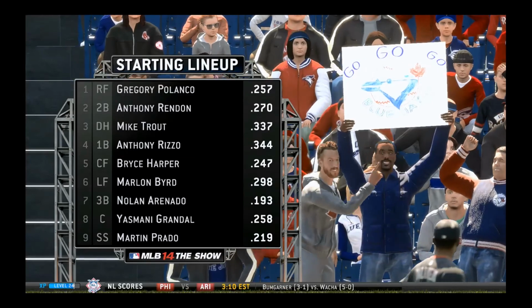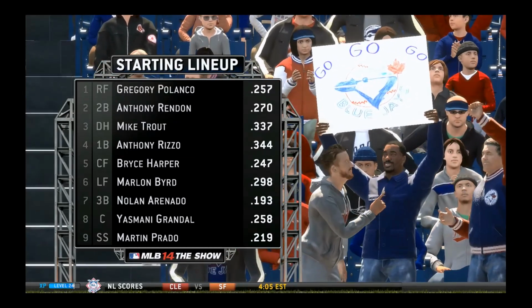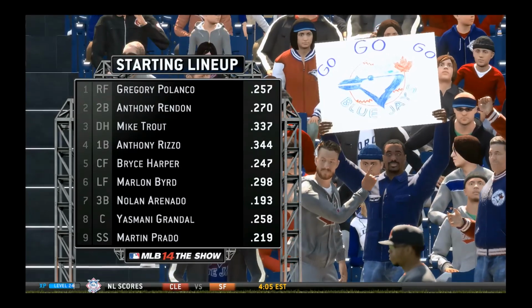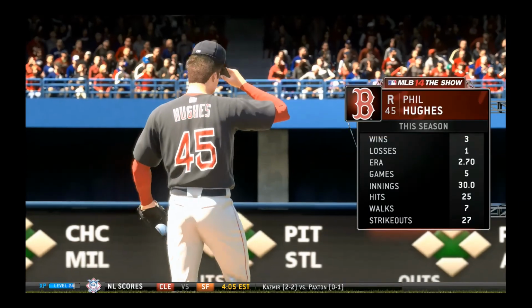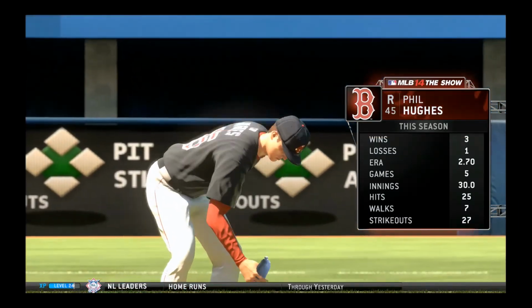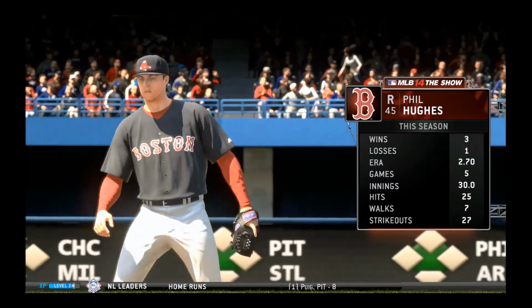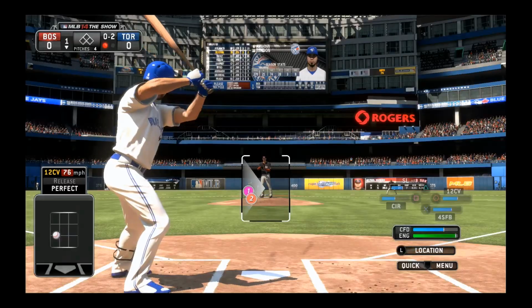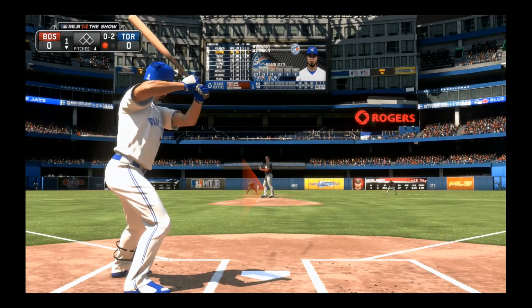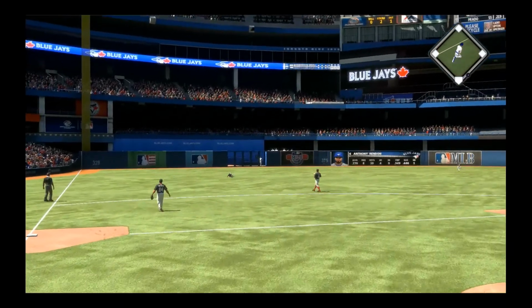So Polanco, Rendon, Trout, Rizzo, Harper, Byrd, Arenado, Grandal, and Prado manning shortstop, the newly acquired man. He's only going to man shortstop for a little bit, and then he's going to provide us with a lot of versatility. He can play a lot of different positions. We'll oppose the 3-1 Phil Hughes with a 2.70 ERA, 30 innings, 7 walks, 25 hits, 27 strikeouts. So Prado can play anywhere in the infield and the outfield. That's mainly one of the reasons why I chose Prado as opposed to some other guys.